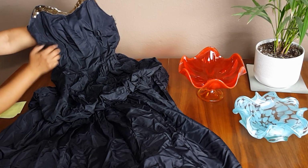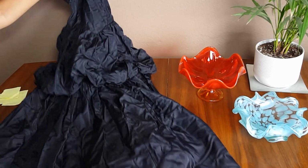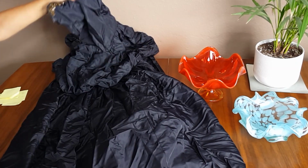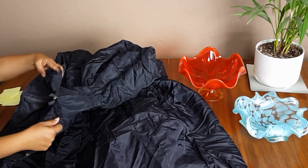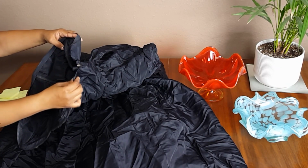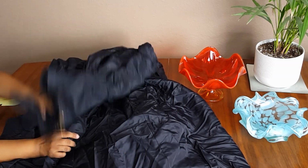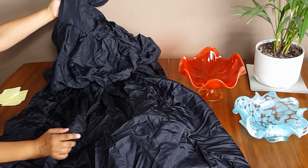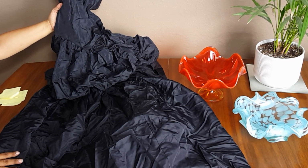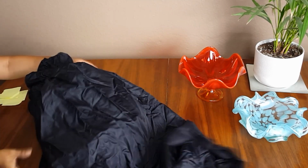You can see where they put some sequins on here, and it does have this poof right here. Prom is coming up. If you have a formal event, you'll have an original gown. Nobody else will have this piece. Now, you do have to be handy with a needle because it needs some repair work right here. Because it's so plain, you could probably add your own unique touches to it if you have your own beadwork or sequins. Feathers. I mean, there's so much you could do with this. It's really pretty. Full length gown.